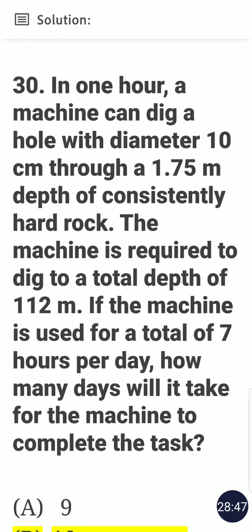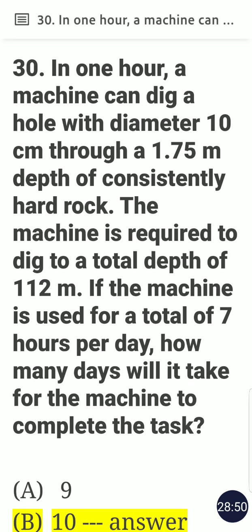Okay. So number 30. A little bit of a construction scenario here. In 1 hour, a machine can dig a hole with diameter 10 centimeters through a 1.75 meter depth of consistently hard rock. So we notice right away here that we have two different units, 10 centimeter diameter and 1.75 meters. So meter and centimeter, different units, just for your information.